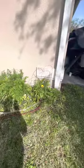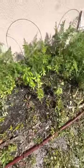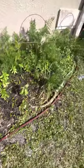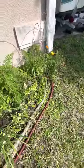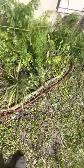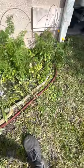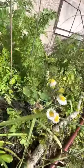All right, and then we got this little bed. Tons of carrots in the back. And then I have a few different peppers in the front. Also some basil, not looking too happy. Some society garlic. This is a regular garlic right next to it.